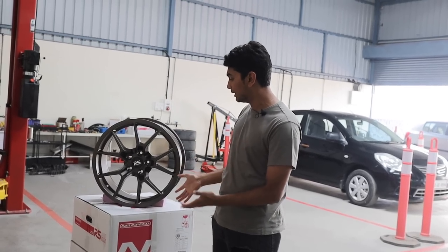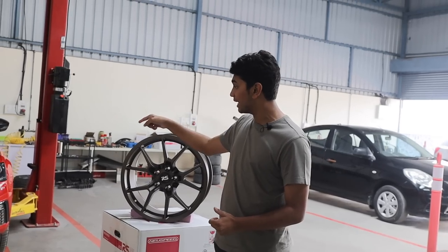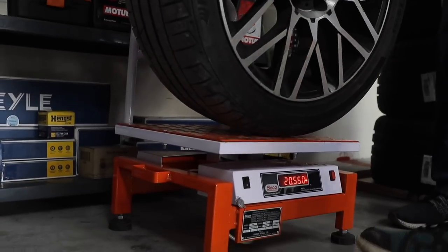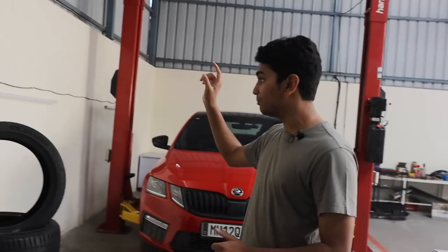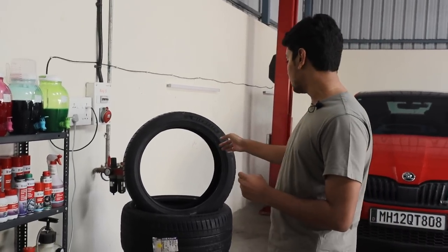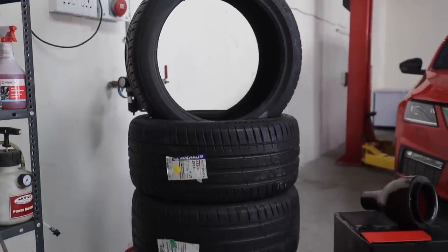so that's why we've gotten some really lightweight wheels. But the thing is, the current setup that the VRS is running, which are some Hankook tires and Momo 17-inch wheels, they weigh around 20 kgs. This thing weighs 9.1 kilograms, and if you add it to this, which are Michelin Pilot Sport 4s, 235 sections for 18-inch rims, these weigh another 11 kilograms approximately.